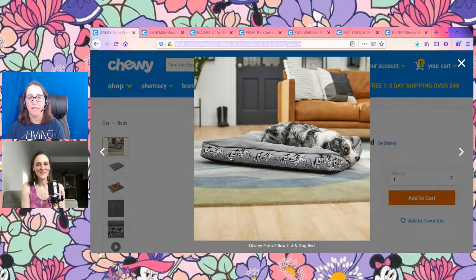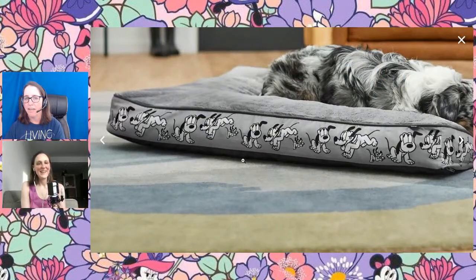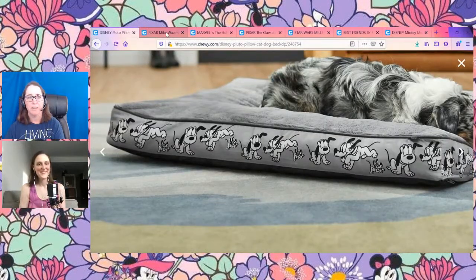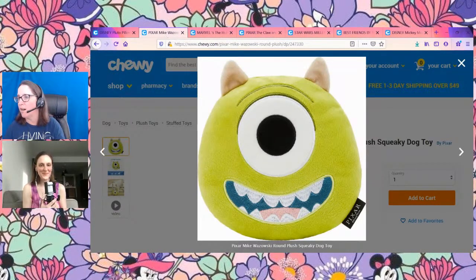You can see it's got Pluto around the edge of the bed, and there's the most adorable dog in the picture. For Happy, I picked this squeaky dog toy that features Mike Wazowski, who's all about the laughter that you're after.